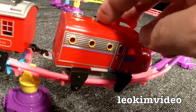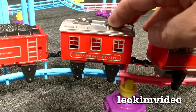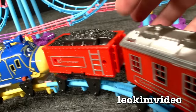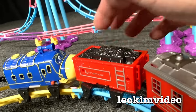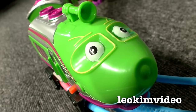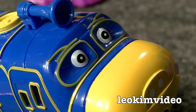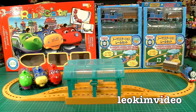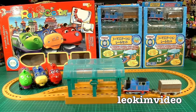You have to remember this is knockoff stuff, so there's bits and bobs on this which come off easily and could become choking hazards. It's very easy to pull these trains apart. When I put the camera on there, it was very easy to pull it apart. That's the nasty side to all this. But for the first Chuggington knockoff set that I've seen, it's actually a very, very fun and impressive set. Well, let's put a surprise ending on this knockoff Chuggington review.